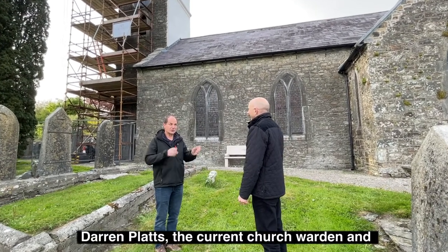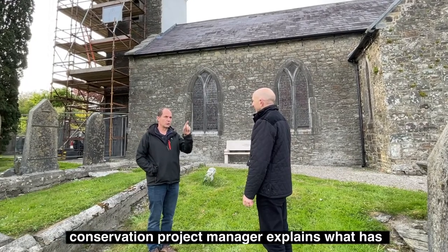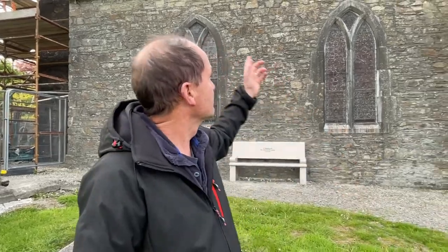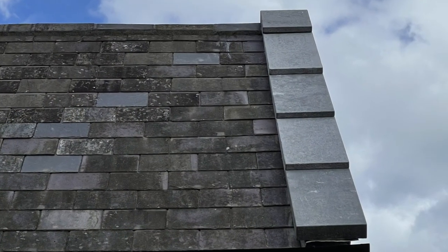Darren Platts, the current church warden and conservation project manager, explains what has been achieved. So far what we've done is we have basically replaced the roof, and you can see some of the coping stones on the gable ends have been done as well. So that was our Phase 1, which we have completed, costing approximately €100,000 last summer.